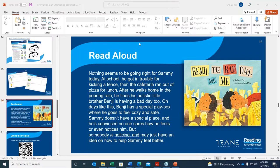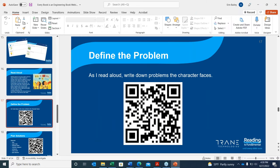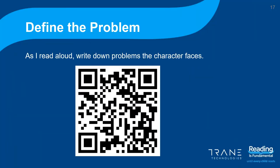Okay, so give me a moment here. I'm going to switch it back so you can see my screen. I hope you were writing down your questions as I was reading there. And here we go, here's the next QR code. And the Padlet link is in the chat if you prefer to use the link. Please take a couple moments to share some of the problems that you saw as I was reading aloud that story.